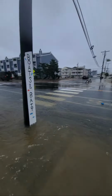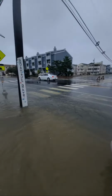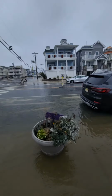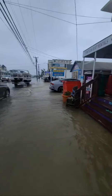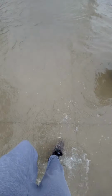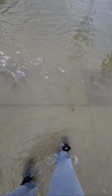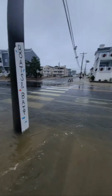Yeah, and unfortunately this is only expected to spread. Wow. And where I'm standing right now, I'm probably around a foot deep, or a little bit less than that. Yeah, around a foot deep. Over there, it's probably like 2 feet of water.